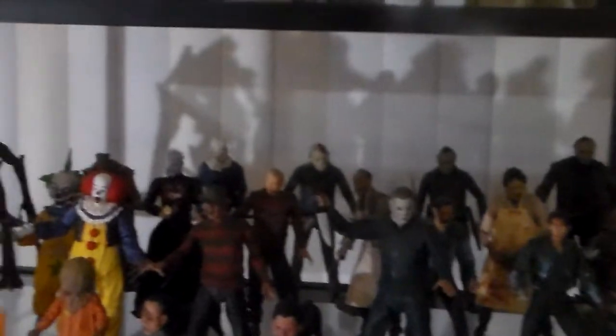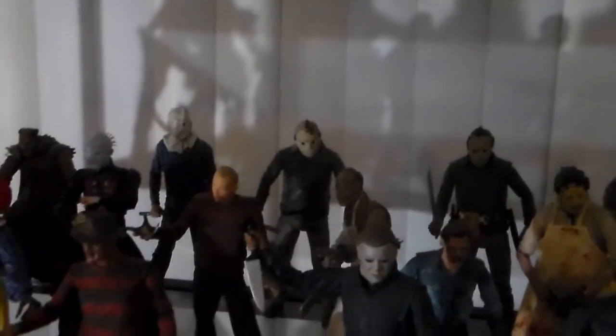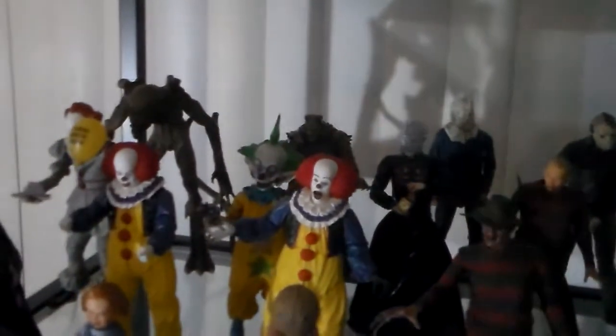And here we have some NECA and a smattering of Soto and McFarlane toys. There's various Jasons and Springwood Slasher Freddy and Phantasm and Evil Dead and Pinhead and clowns.